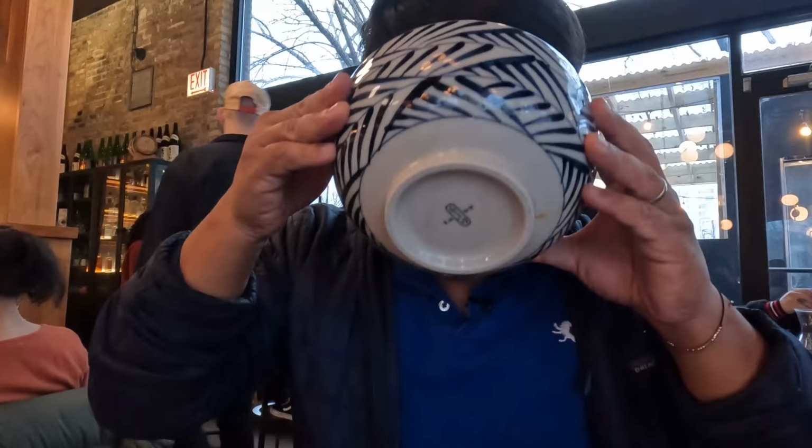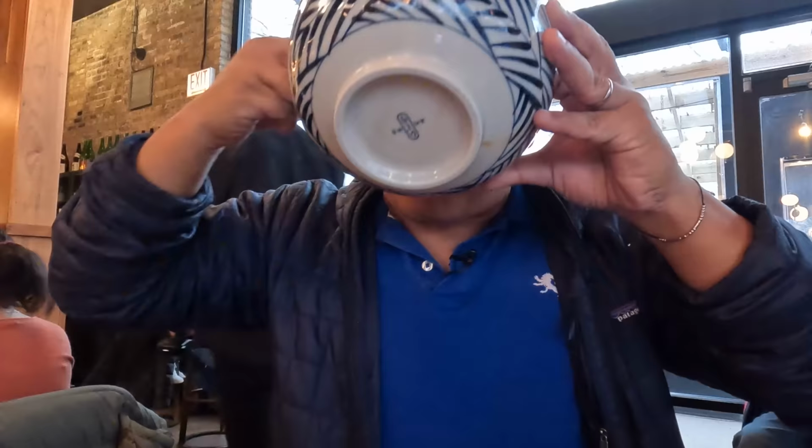Delicious, especially when you get to the bottom. Anytime you get to the bottom of a soup bowl, it just gets more flavor because all the ingredients and spices are shifting to the bottom. That's just the best part right there. All right, one more ramen place to check out, and then dinner.